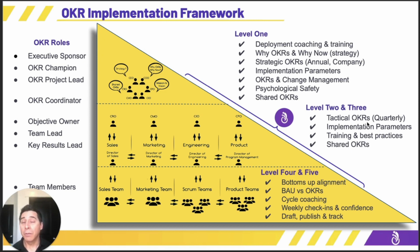So that's those quarterly OKRs that we're developing. So we're having conversations between our C-suite leaders with our directors, right? And then those directors are then taking that back to the teams and the team leads to create those initiatives that we'll be working on throughout the quarter and throughout the cycle, okay?